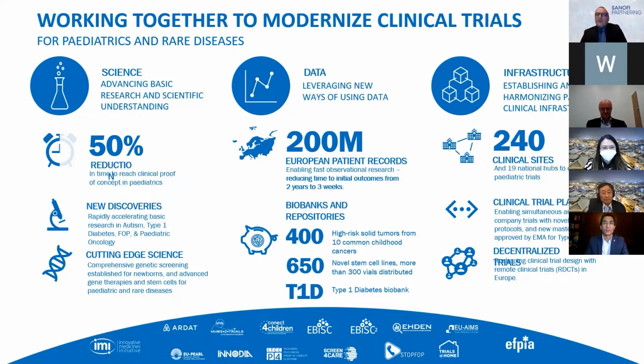So in the infrastructure, we have established and harmonized really pan-European clinical infrastructures, and this goes also in collaboration with sites in the US with different organizations. So that's why there is now a much more focused and available opportunity to bring potential candidates into an infrastructure to develop them as drugs.